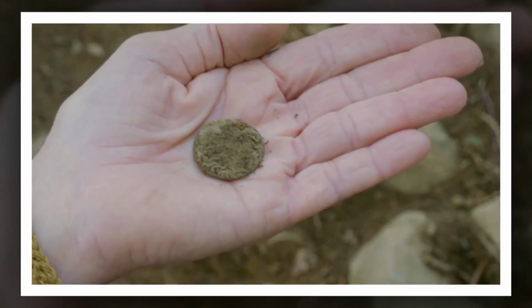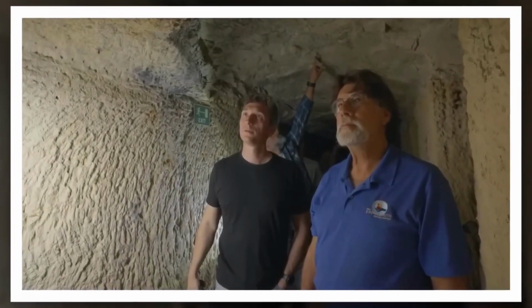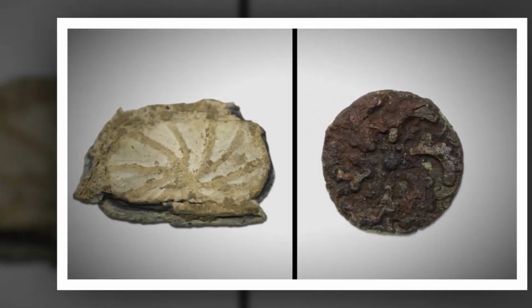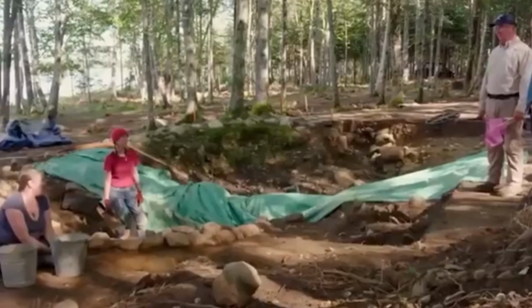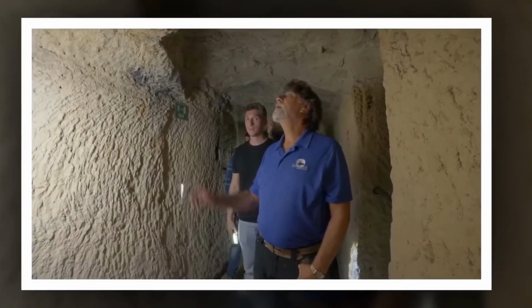If the Knights of Malta were indeed involved, they may have been safeguarding Templar treasures, possibly including religious relics like the Ark of the Covenant or the Holy Grail. With Season 12 ending on these revelations, the big questions for Season 13 are: will the team uncover another vault in the swamp?